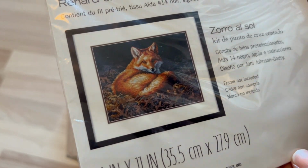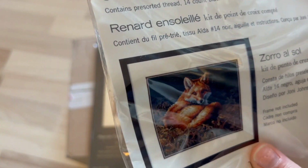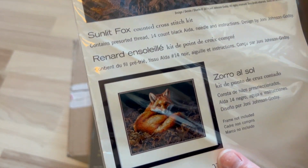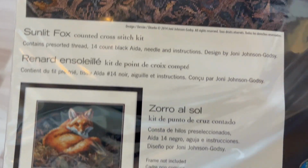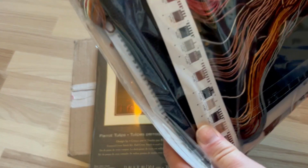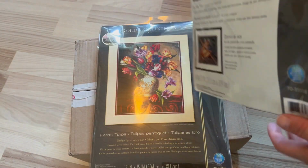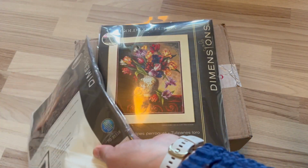Let's see, can you see this? It doesn't really say. I think this is a 16 count. 14 count, so it's even bigger, better. So a 14 count Aida, and one that I'm definitely going to stitch sooner rather than later, when I've finished the other one.